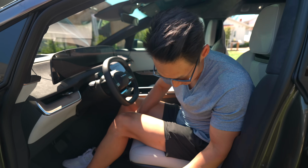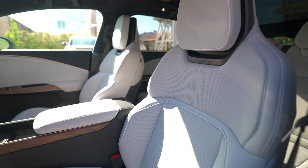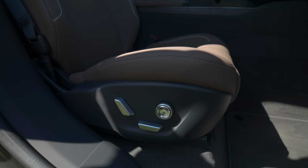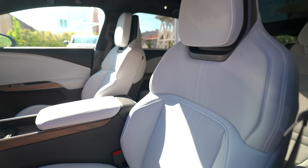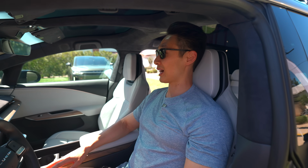But now I'm here in the driver's seat and it is nice. These are the most comfortable seats I've sat in. I got some hefty thighs here, and you've got like a hundred million four-way, gazillion-way lumbar support, suspended. Like, how did they do that? And my head is at a perfect height, and it is so comfortable back here.